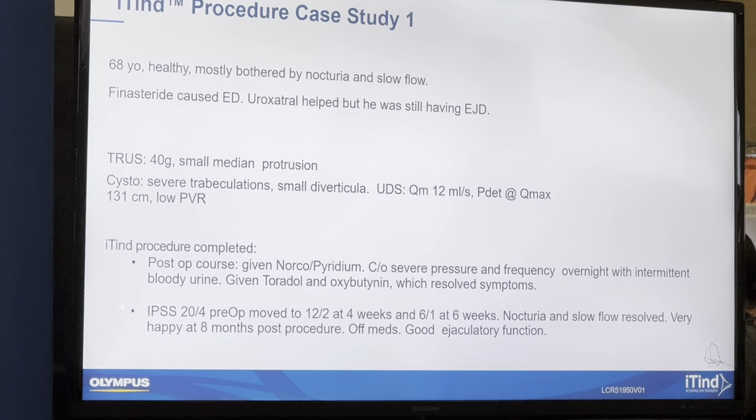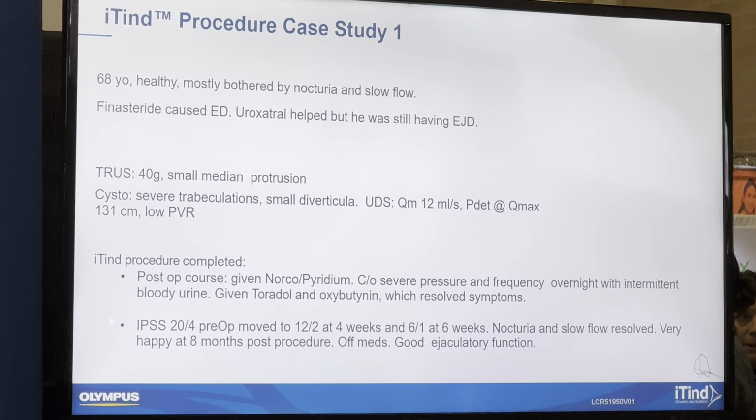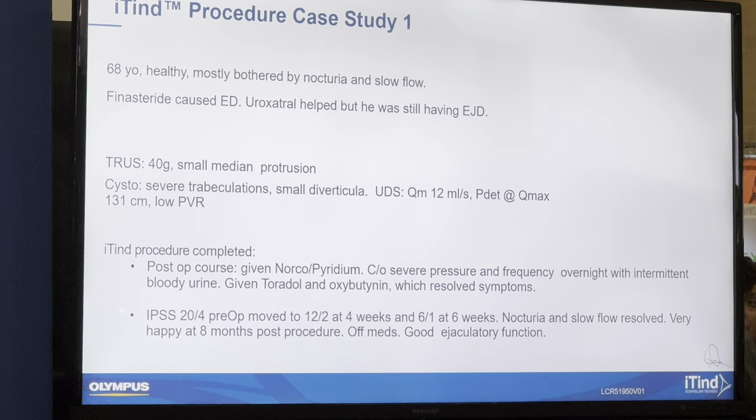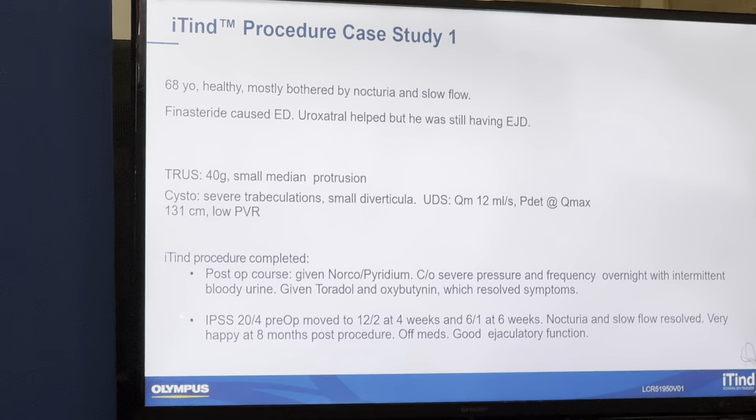Postoperatively, at that time, I was giving Norco and Pyridium. I still will give, depending on how I can gauge what the patient is going to need. Usually, I'll give them either Toradol afterwards, or sometimes I'll still give them Tylenol 3 or Norco.